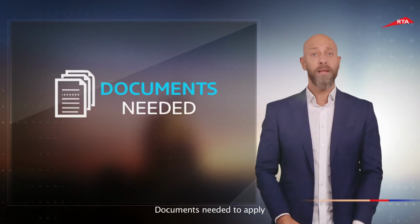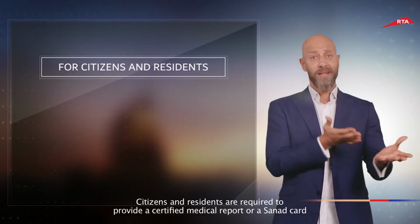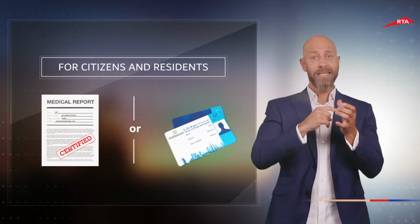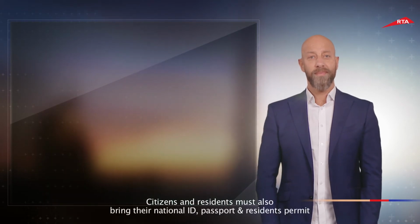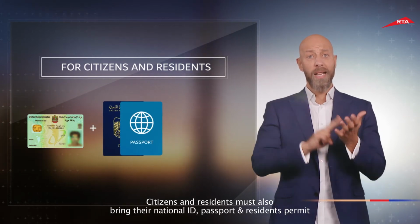Documents needed to apply. Citizens and residents are required to provide a certified medical report or a Sanad card. Citizens and residents must also bring their national ID, passport and residence permit.